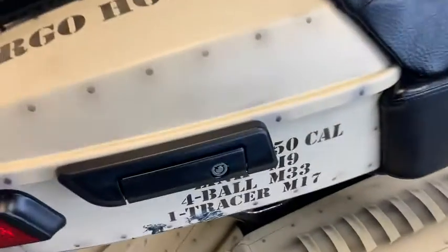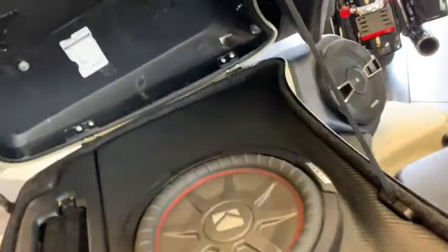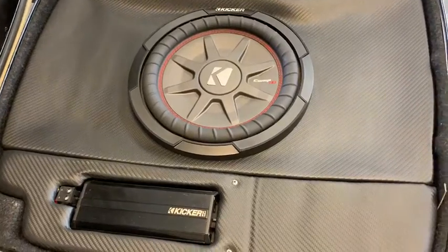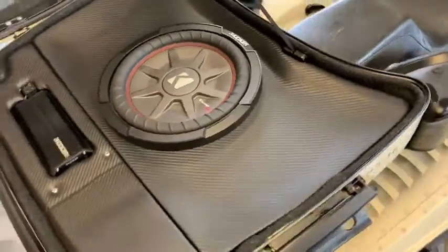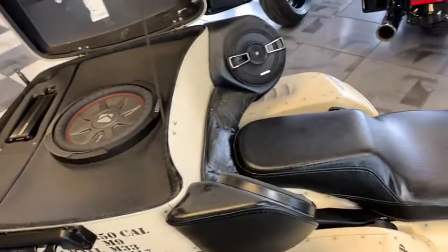And hold on, guys, wait till you see this. It's done up like this thing went through a war, but look at this right here, guys. If you want to talk about bass from a bike, this is what does it. This thing will shake the ground and shake the bike on that center stand. Absolutely sick, absolutely amazing, guys.